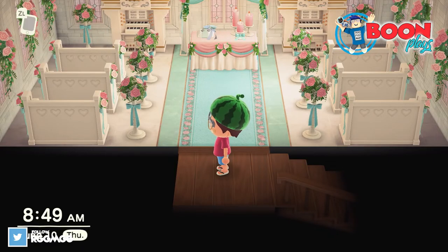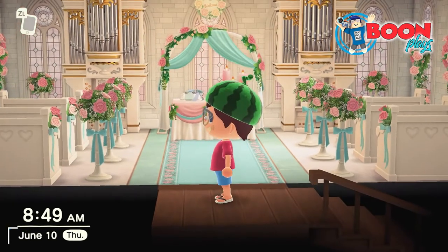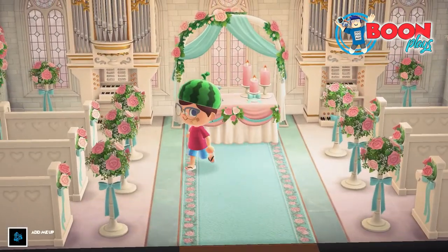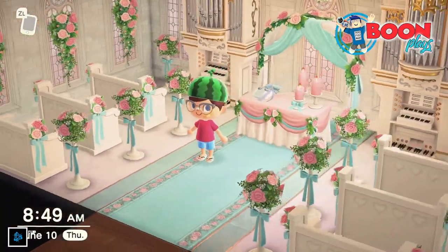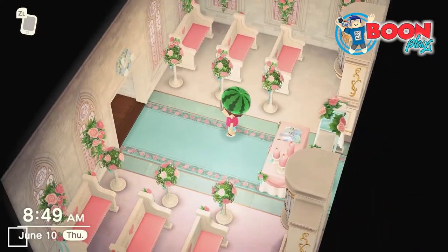Quite a lot, isn't it? Don't worry, we have the entire month of June to do this. Alright, so that's how you can obtain heart crystals and wedding items in Animal Crossing New Horizons. The rest of your journey depends on you now.